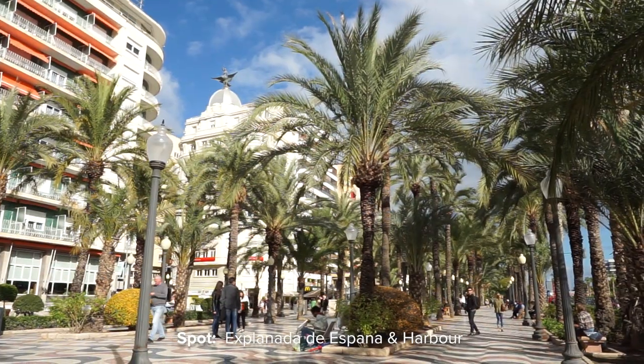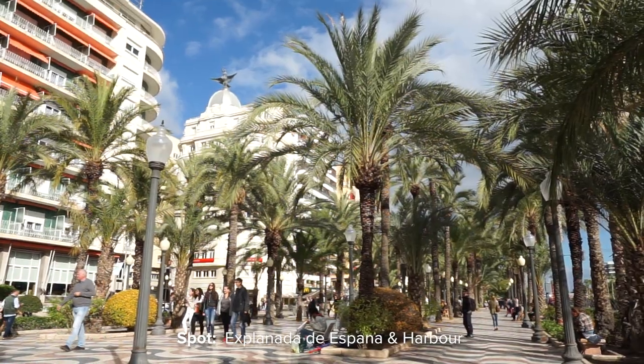All right, after walking through the old town, we made it to the water. This is the esplanade, or the main part of the harbor side of Alicante city.